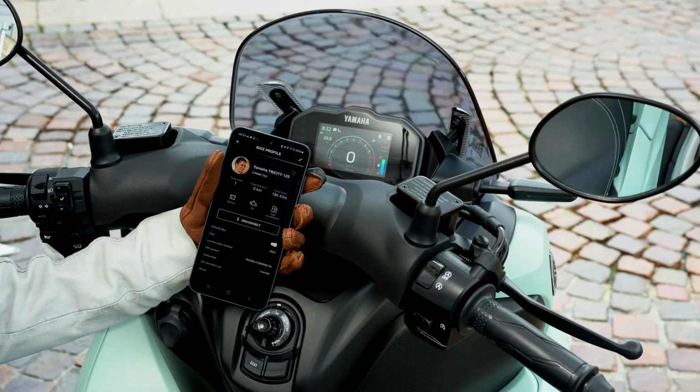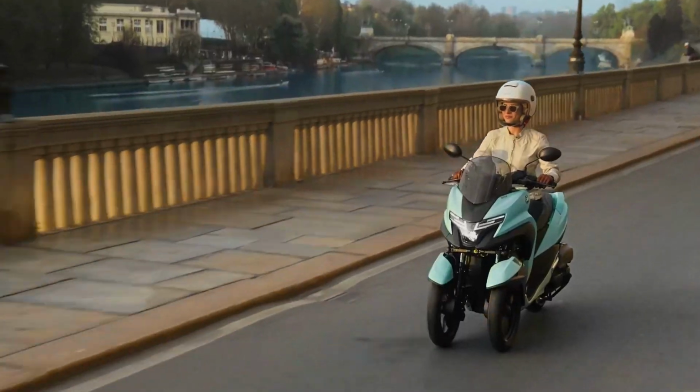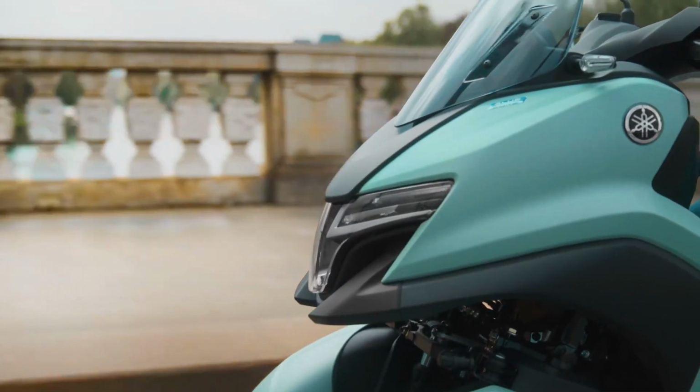The Yamaha Tricity 125 is the ideal choice for those looking for an urban scooter with high stability, the latest technology, and a modern design. With the advanced features and riding comfort offered, the Tricity 125 is ready to be a loyal friend in facing the challenges of mobility in big cities.